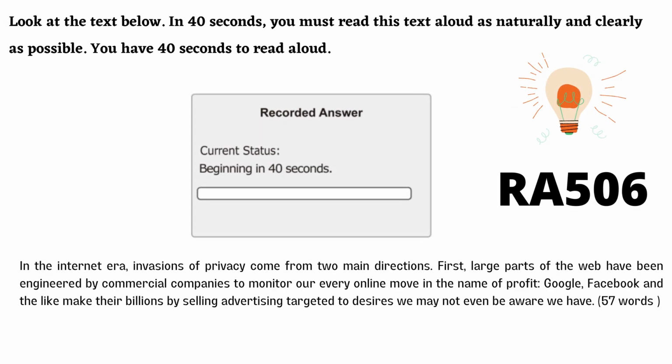In the Internet era, invasions of privacy come from 2 main directions. First, large parts of the web have been engineered by commercial companies to monitor our every online move in the name of profit. Google, Facebook and the like make their billions by selling advertising targeted to desires we may not even be aware we have.